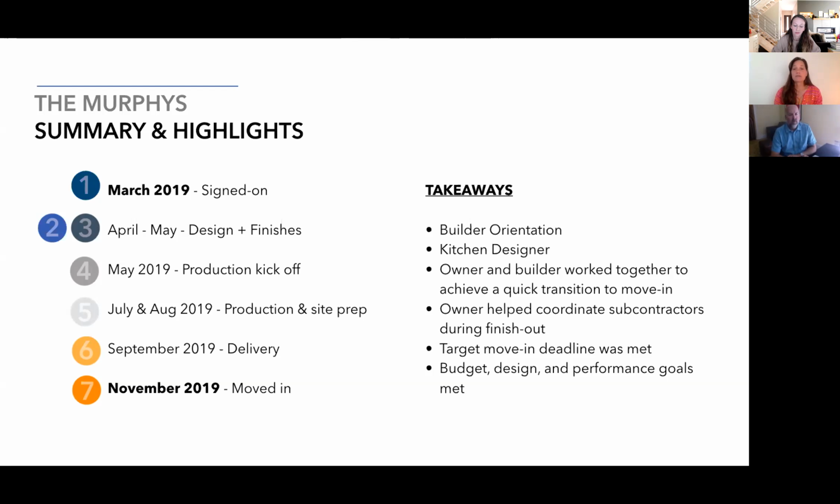So the big takeaways from this project were orienting that new builder to our process and our performance specifications to ensure that he understood the detailing required in order to get the home to perform to our expectation.